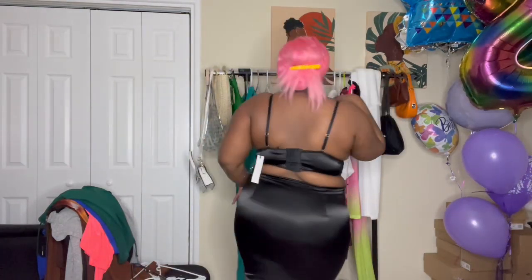Okay, y'all. This is the two-piece. Super cute. Super cute. It looks so much better on than it used to, because it actually fits now. Cute little bralette and a skirt to go with it. And it goes all the way over my stomach to cover that little, you know, fupa. But it's really cute. With some heels, black heels is the move.